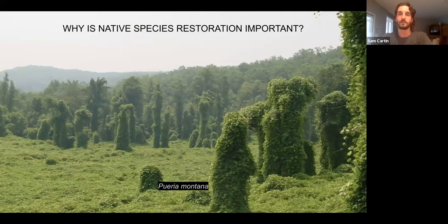Why is native species restoration important? So if anybody's spent more than 5 seconds in Atlanta, this picture will be familiar to you. This is kudzu. Pueraria montana is the Latin name. And it's really become the poster child of what an invasive species is, why an invasive species has gone wrong, and just how the more negative end of invasive species, they just monoculture everything, they really take over.